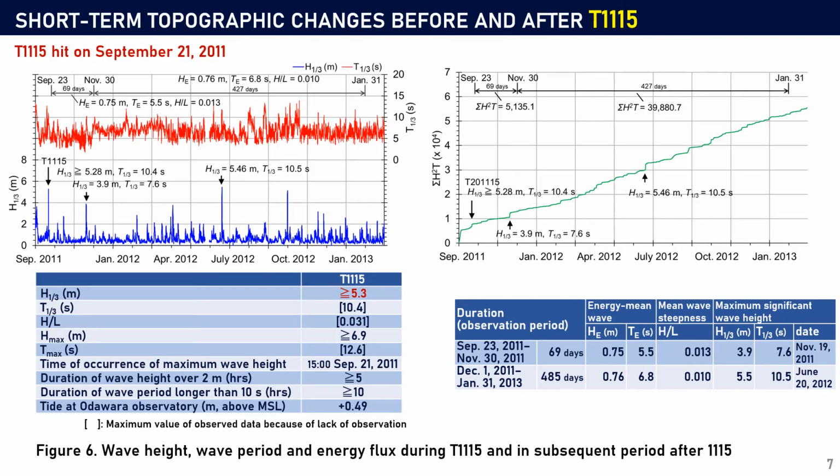Next, I'll talk about T1115, which hit on September 21, 2011. Although wave data was not measured after the observation of a significant wave height of 5.3 meters during the typhoon, it was the largest level in the observation history up to 2011.